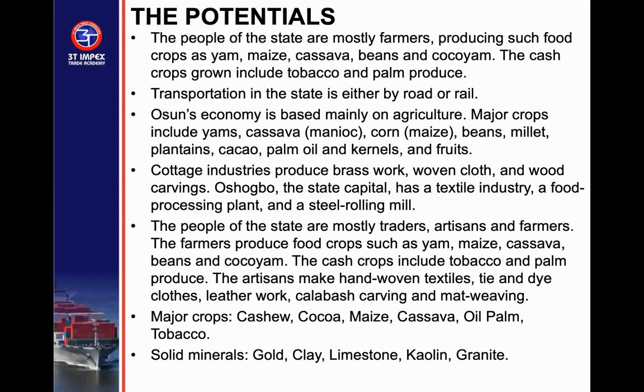The cotton industries produce brass work, woven cloth, wood carving. Osogbo, the state capital, has a textile industry, a food processing plant, a steel rolling mill. The people of the state are mostly traders, artisans, and of course, like many other states in Nigeria, farmers. The cash crops in this state include tobacco, palm produce, and of course, cocoa.